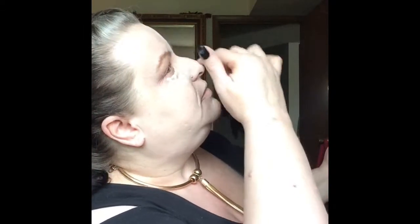And then you can also dab on a little bit to bring up the nose. I generally don't do that because the nose does not need bringing up anymore. I've got a beak. So go in, pat that in. Of course, when you're going around the eyes, obviously very gently.